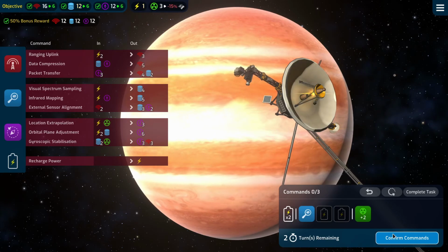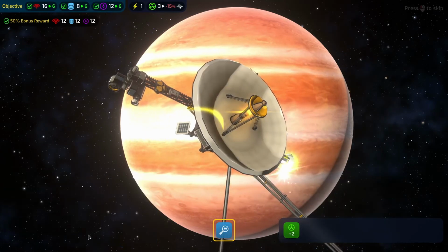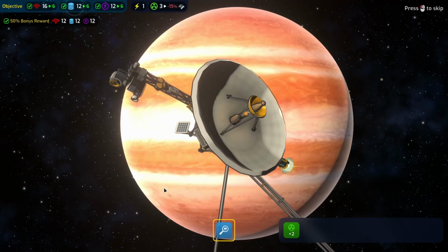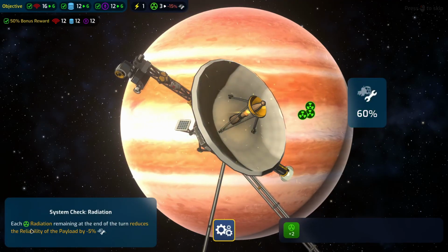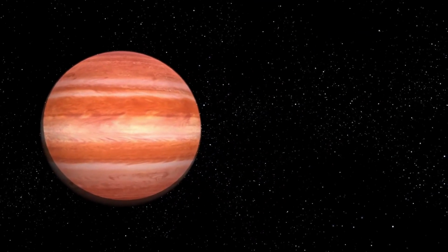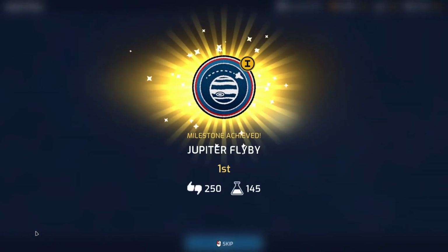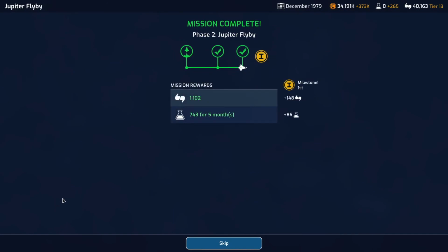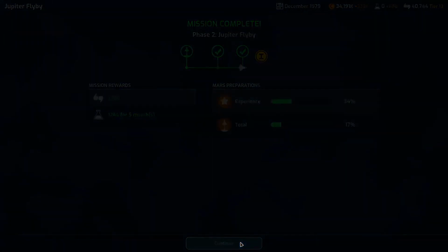So we get the mission done, the mission's done. Yep, let's confirm. Perfect. Accept. And mission complete. But mission is successful. So Jupiter Flyby first, and fantastic. And we gained the first milestone and the extra bonus. So nice science there for going forward. And we're getting good experience for the Mars preparation.